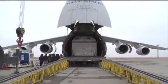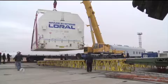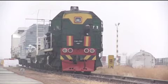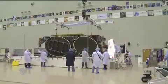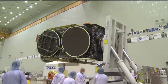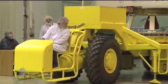The spacecraft is offloaded from the plane and placed onto a railroad car. The thermally controlled railcar is hooked up to maintain the proper environmental conditions for the spacecraft during the 6-hour trip to the launch processing facilities. Once in the high bay, the spacecraft team does a series of system tests and other standalone operations, including fueling the spacecraft. Fueling of the spacecraft is then completed.